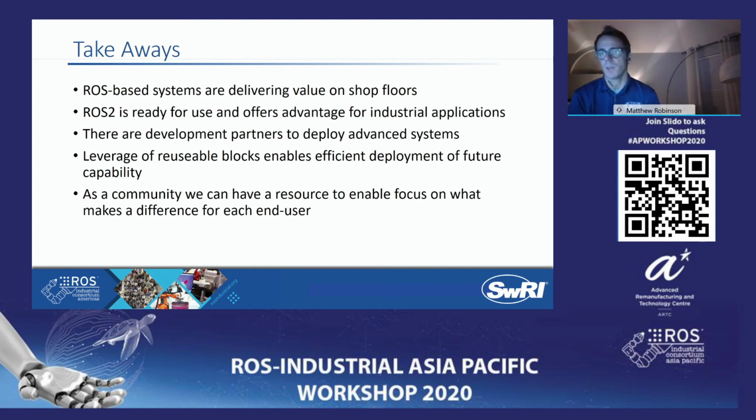There are development partners to help you deploy these advanced systems. So if you're an end user and you don't feel like you have a lot of support, you don't have the internal team, there are folks out there who can help you get deployed. And of course, we're really big on the building blocks. While we'll obviously create complete solution examples, the key is that we have the building blocks to really enable you to build what you want to do, whether working with a solution provider or on your own. And as a community, we really want resources to focus on what makes a difference for each end user, right? So again, we work together to enable the success of all the different end users out there. And I think if we remember that, there are a lot of big things we can do. Next.